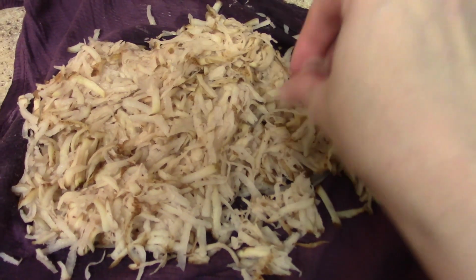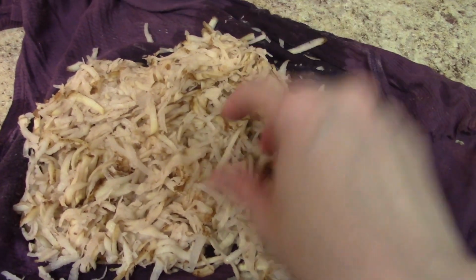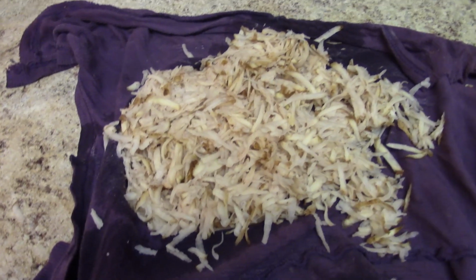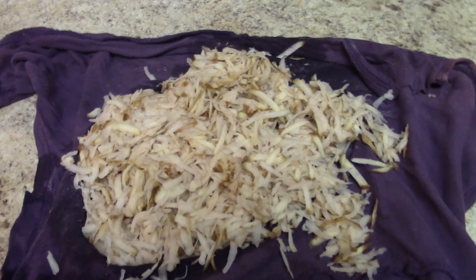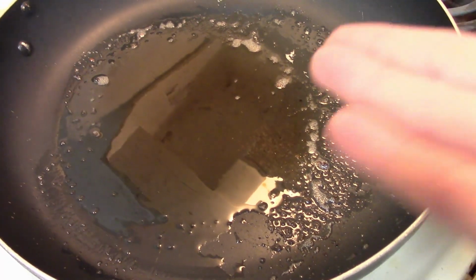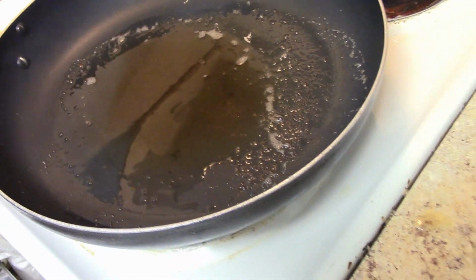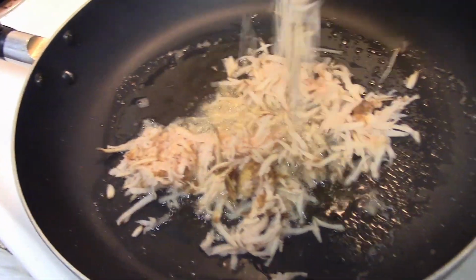So this is after it has been squeezed out. You probably can't see it very well on the camera, but a lot of water came out, and it's a lot drier right now, so it will cook up nicely. I have my 2 tablespoons of oil heating up in the pan, and it's almost there. And when it's ready, I'm going to put the potatoes in. I don't know how well you can see it, but there are faint wisps of smoke coming off the oil. So we'll add our potatoes. It should sizzle.